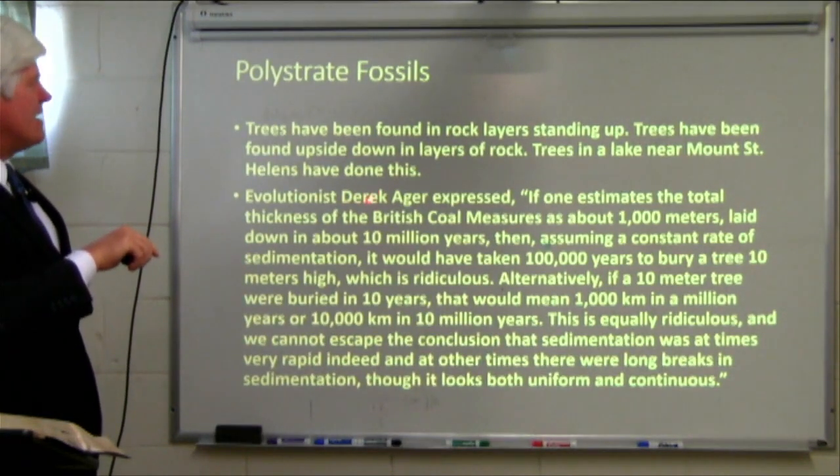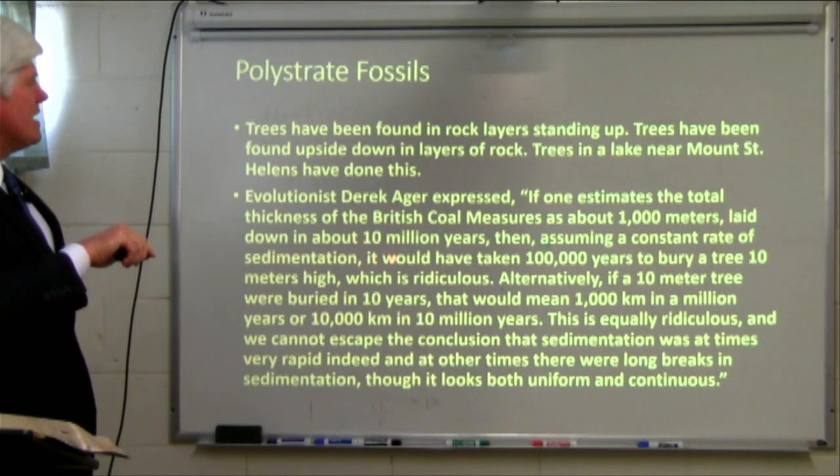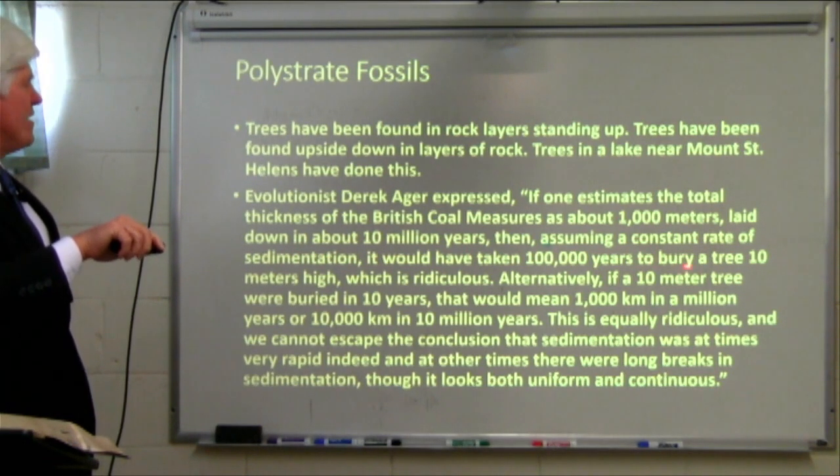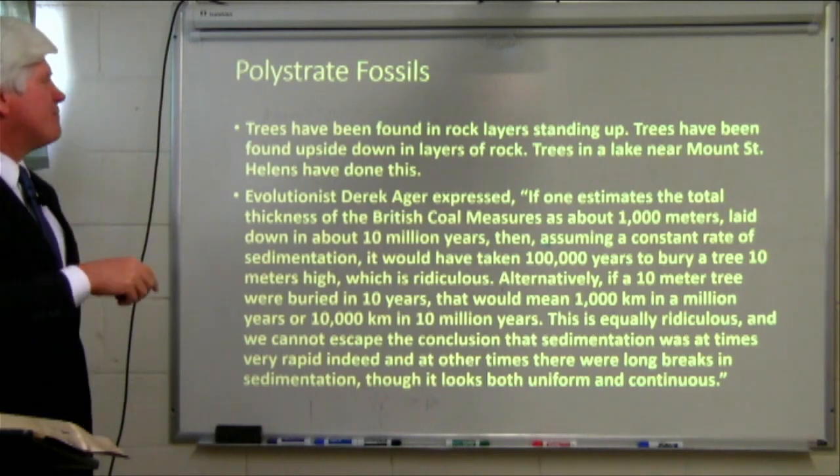Evolutionist Derek Ager expressed, if one estimates the total thickness of the British coal measures is about 1,000 meters, laid down in about 10 million years, then assuming a constant rate of sedimentation, it would have taken 100,000 years to bury a tree 10 meters high, which is ridiculous. So here's an evolutionist that admits that it's ridiculous to say it took millions of years to do that.